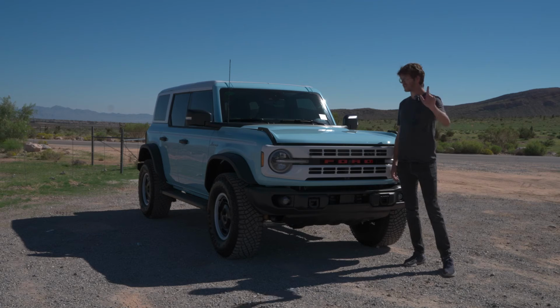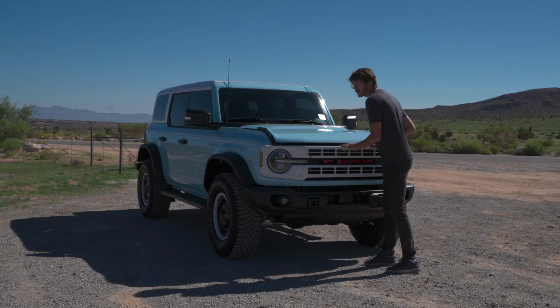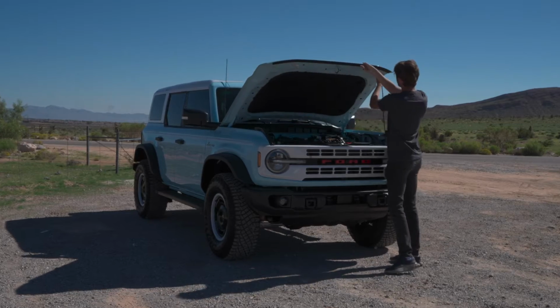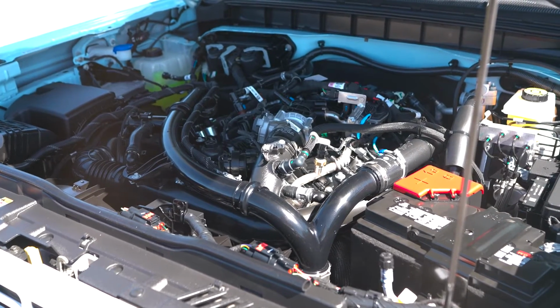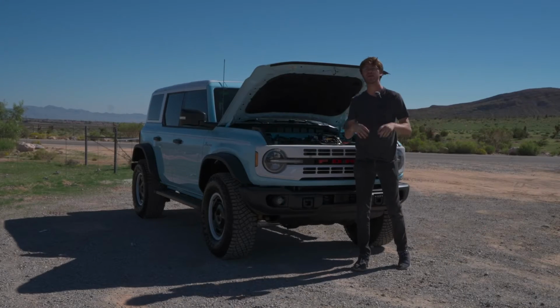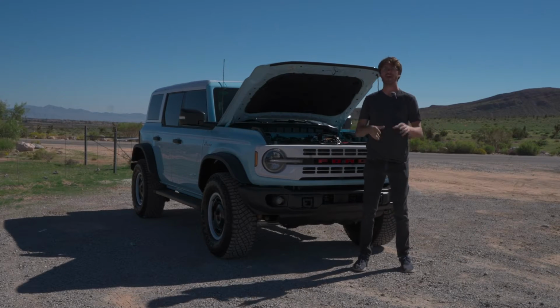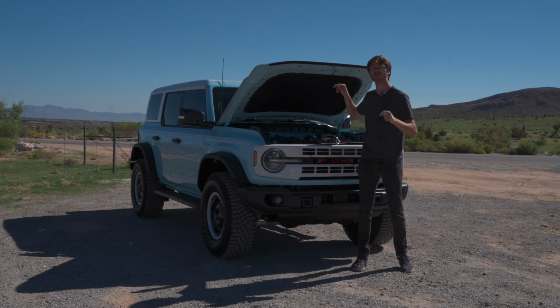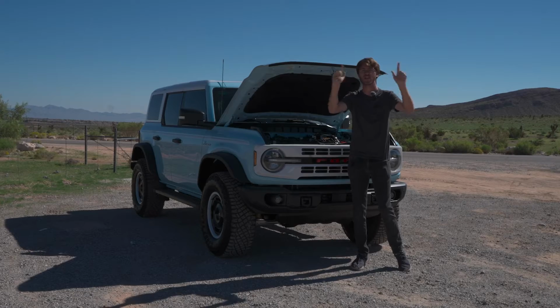Now, speaking of what makes this vehicle powerful, we're going to talk about the powertrain on this thing. You have Ford's V6 EcoBoost 2.7 liter engine in here that creates 330 horsepower and 415 pound-feet of torque. It may not seem like a lot, but in this bad boy, when you get off-road and you're doing what this car is built to do, it feels phenomenal.